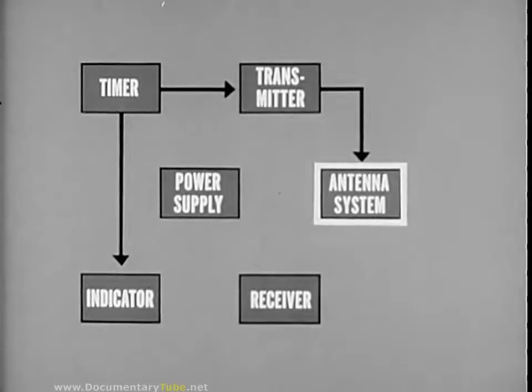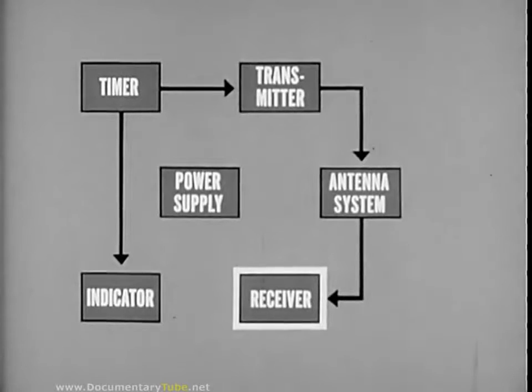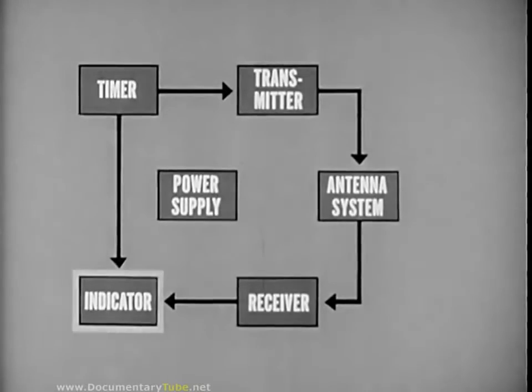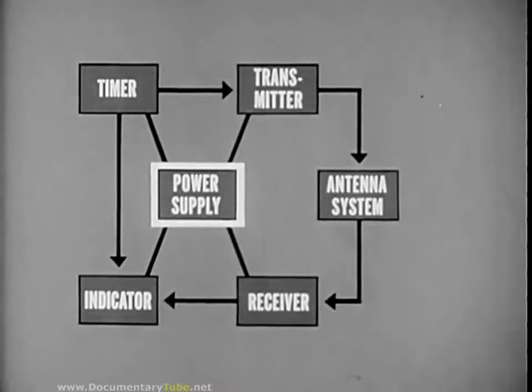The antenna system radiates the signal, picks up the target reflection, and delivers it to the receiver. The receiver amplifies the weak reflection many millions of times and relays it in proper form to the indicator. The power supply services each component. There are additional electronic circuits and servo systems for controlling antenna movement.